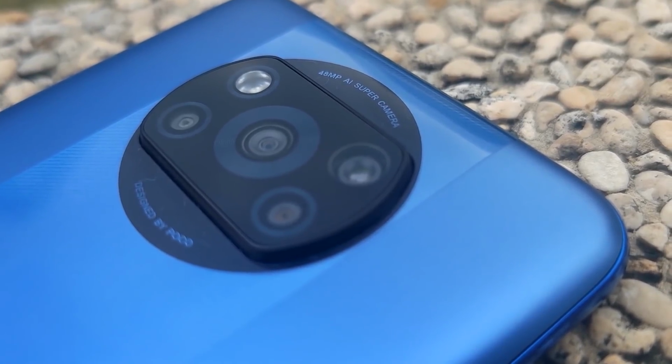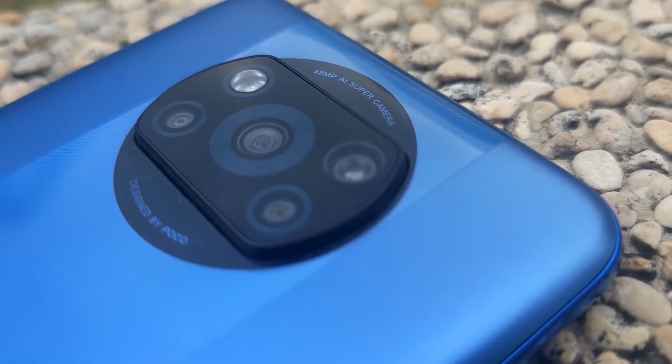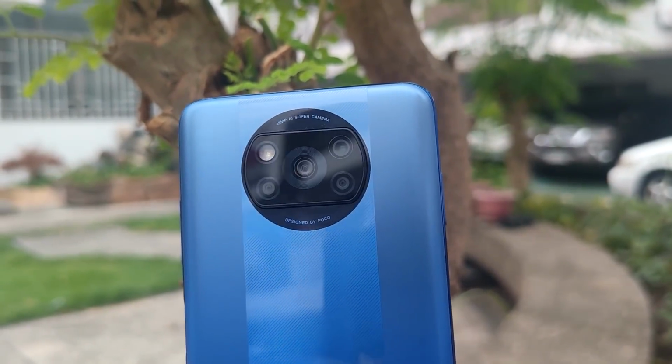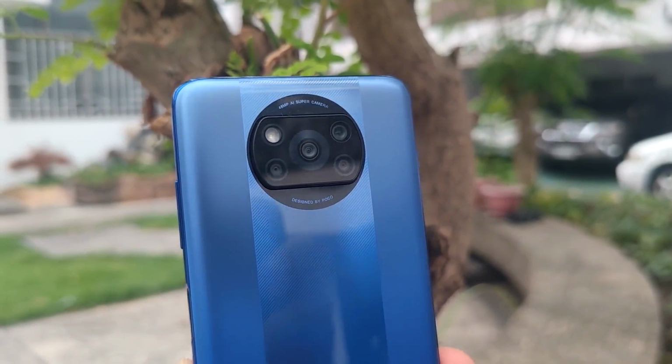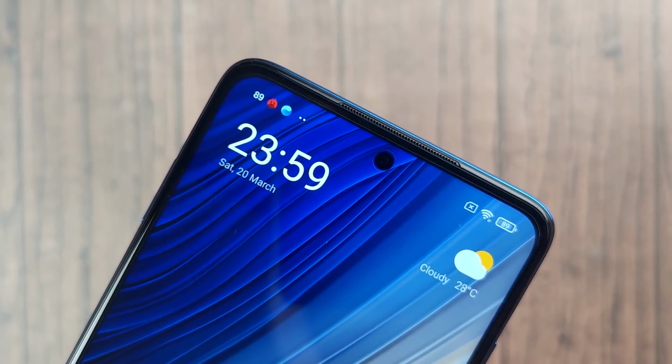This phone rocks a 48MP f/1.79 aperture together with a 6P lens as its main camera. It also has an 8MP ultra-wide lens, 2MP macro lens, and 2MP depth sensor, together with a 20MP front camera which has an aperture of f/2.2. How about let's check some pictures from this phone.